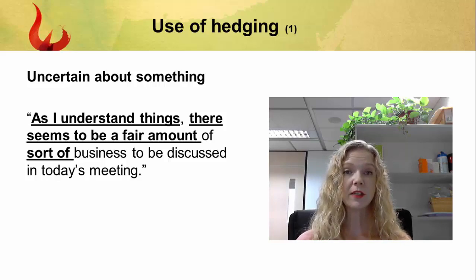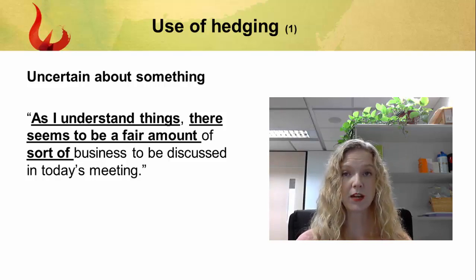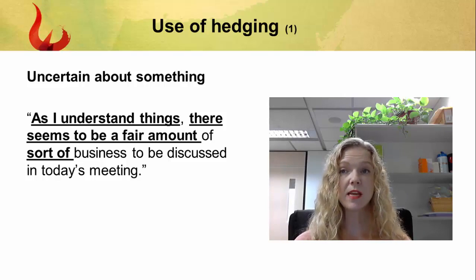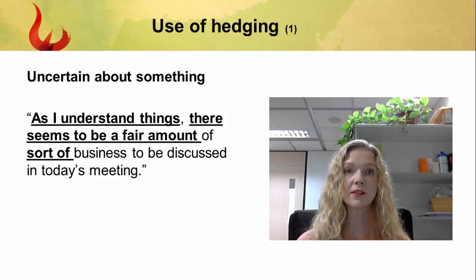But you are taking responsibility for this by using, "as I understand things," really to preface the whole statement. Rather than saying there's a lot of business to talk about today, you use the modal auxiliary "seems to be," and then the qualifying adjective "fair" as in fair amount, and "sort of" to soften the fact that there's a lot of business that really needs to be discussed today, but you aren't very certain about it.